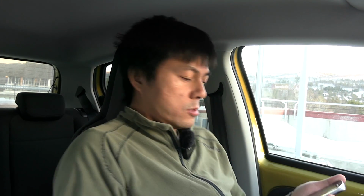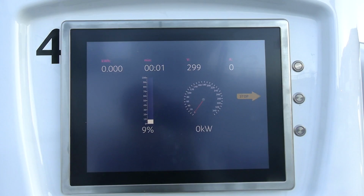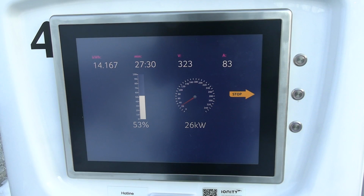Okay, we're finally at Geilo, juicing up. This car does not show you the charging speed, so I will have to do the Asian math by charging for a bit without running the heater, because if you run the heater, it will steal from the charging. Okay, I worked out that we arrived at Gol with 9%, and then we charged to 53%, so we added 44%.